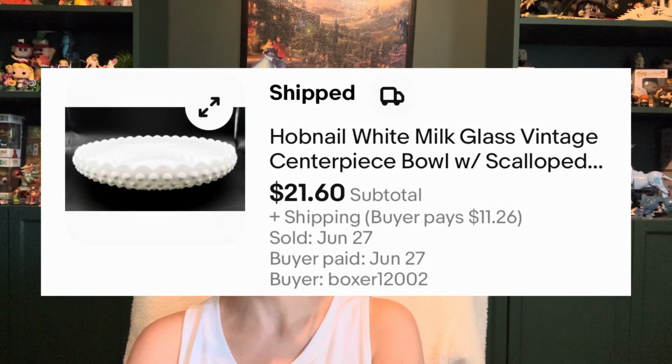Next up is a hobnail centerpiece bowl with a scalloped rim. This was white milk glass. This came from my parents' clean out back in April. It sold for $21.60, and so they made $17.29 after 70 days.